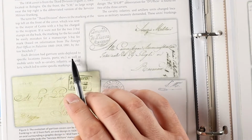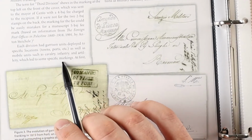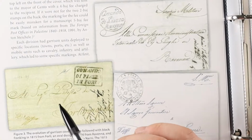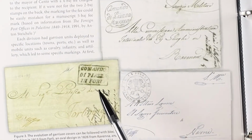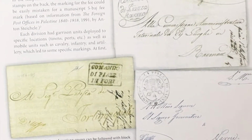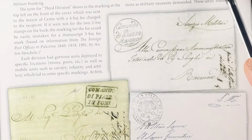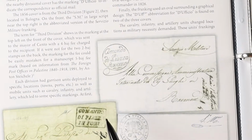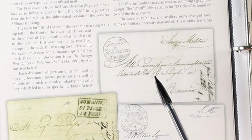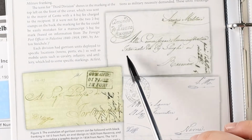Each division had garrison units deployed to specific locations, towns, ports, etc., as well as mobile units such as cavalry, infantry, and artillery, which led to some specific markings. At first, garrison commanders used a text block franking, as on an 1850 cover from the garrison at Forlì, Figure 3. Then an oval design was used. So there's our text block. They say then an oval design was used, such as one from a Ravenna garrison commander in 1826.